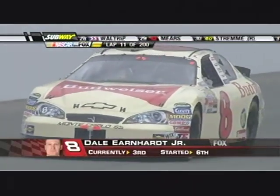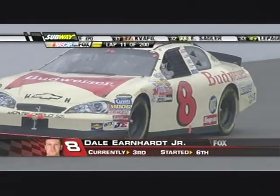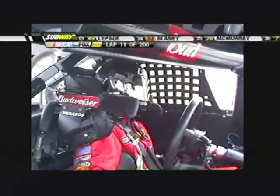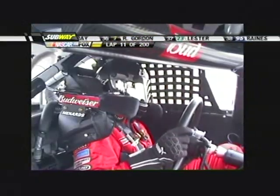Matt, Dale Earnhardt Jr. is pretty happy with that number 8 car. He said the car is good getting into the corners, a little bit snug in the center, and he said I'm sliding the right rear off of turn 2, but on a scale of 1 to 10, he said not even a 1, just telling you what the race car is doing. He likes that race car.